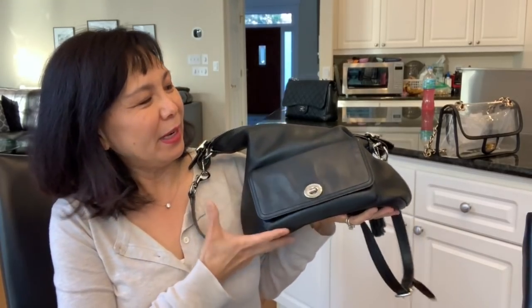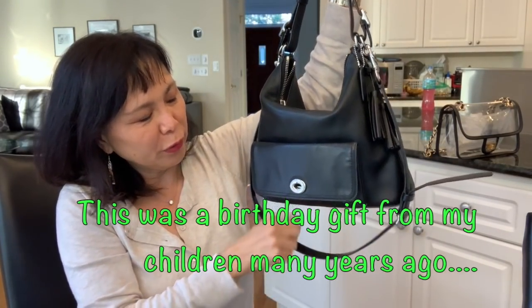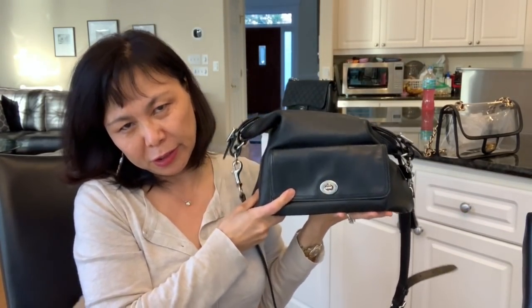This is my beloved Coach. I forget the name of this Coach bag, but it's like a hobo style, but it's wonderful because I can wear it crossbody or over the shoulder. It has got a front pocket. I use this several times a month whenever I go volunteering with Boomer.